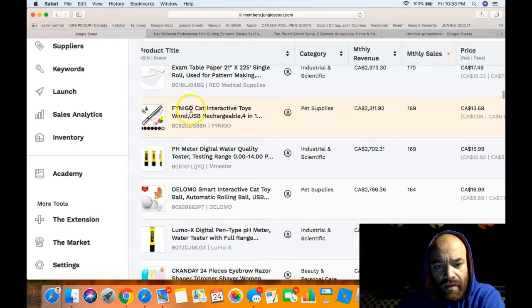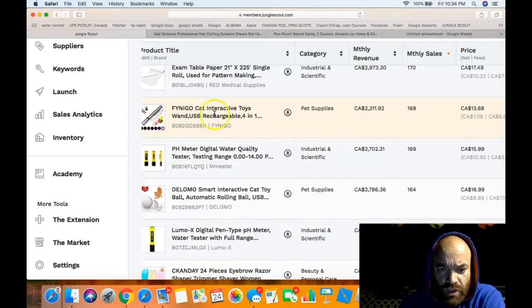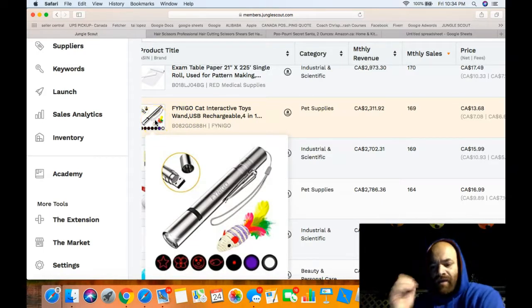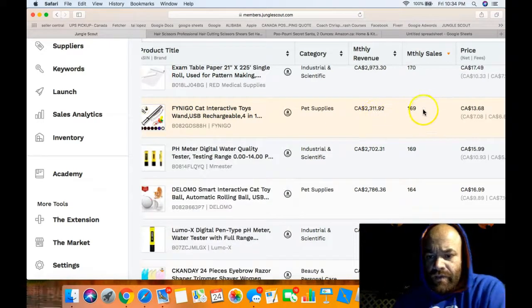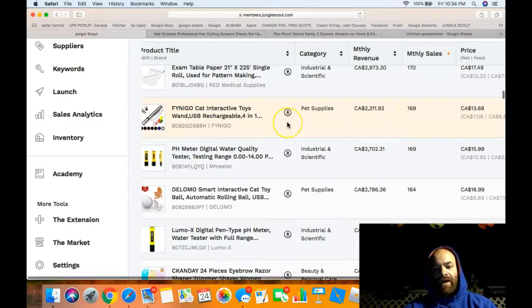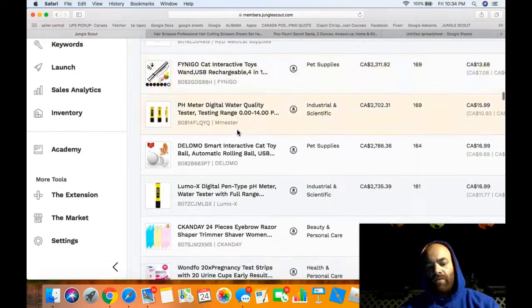FYNIGO is a private label brand. But what they're selling here is some sort of rechargeable 4-in-1 toy wand. I don't know what that is. I guess, oh, what it does is it's like a laser beam for cats. But they're doing 169 sales of those at $13.68. There's a product idea for importing. You can always check the volume of that product.